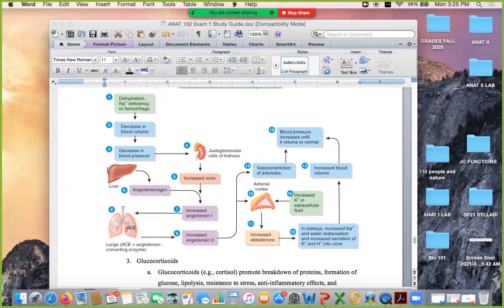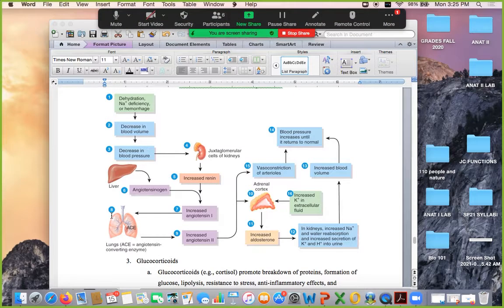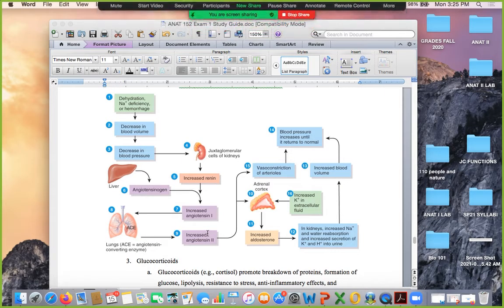That would also lead to increased angiotensin production. Angiotensinogen, which is a precursor. Anytime you see inogen, it's a precursor molecule. So angiotensinogen is a precursor for angiotensin. When angiotensinogen and renin come together, we end up getting increased angiotensin 1 that circulates in the lungs through a specialty enzyme called ACE, or angiotensin converting enzyme, to make angiotensin 2.